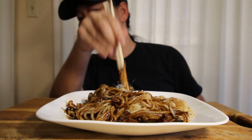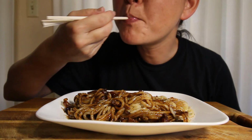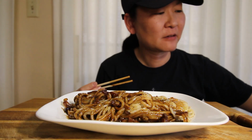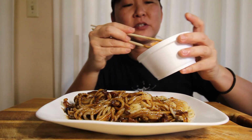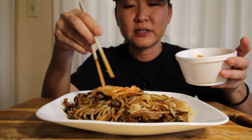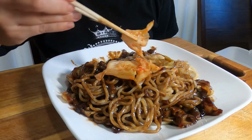Just mix it all up. There we go. That looks great. It smells very meaty, like very beefy. And I'll put some kimchi on here. I'm very picky with my kimchi. I don't like it too sour. But this smells pretty garlicky, which is a good sign.